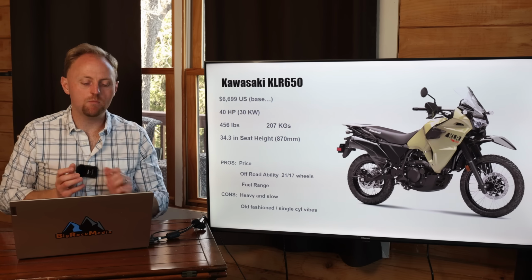Well, the price is really, really attractive. Also, another pro is it's really good off-road. Like, it absorbs the trail super, super well. You can hit stuff, you can go through dips. I mean, the suspension is soft, but it's very comfortable. It's not going to be for somebody who wants to race through the desert, but it's really, really good for most people. It also has the really off-road friendly wheels and tires, 21-inch front, 17-inch back with spokes, so you can hit stuff.